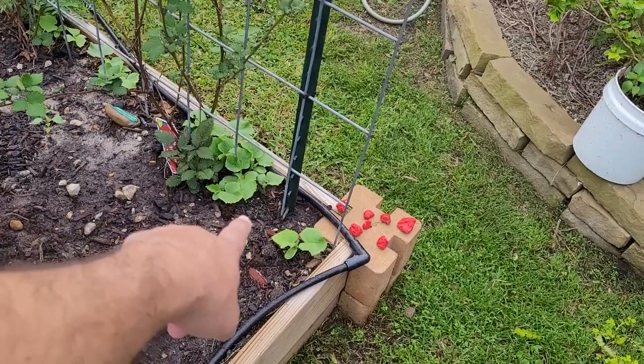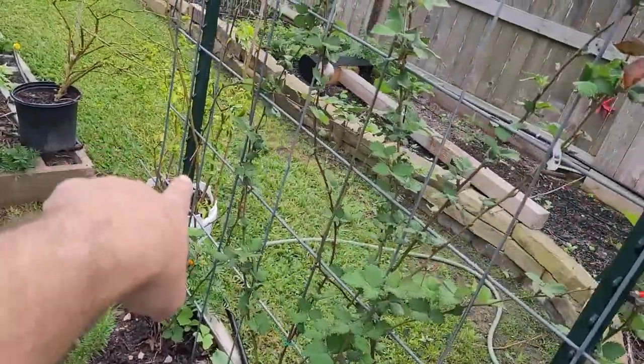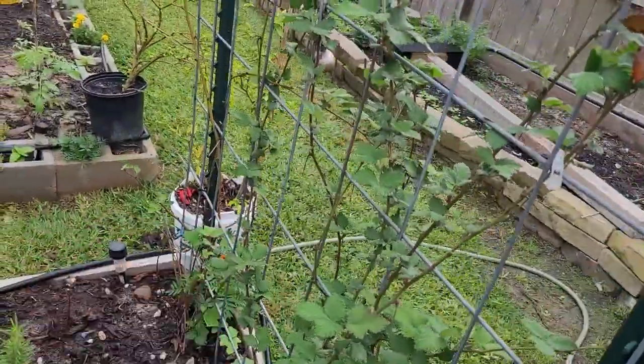Hopefully they'll start trellising soon and getting big. These two are the blackberries, and then I got a serrano pepper plant right over there that's just starting to put peppers on. So that's that bed. This next bed I am very excited about, because, man, things are doing really good in this bed.